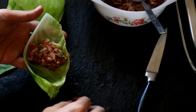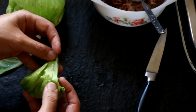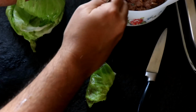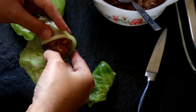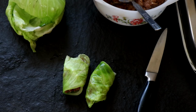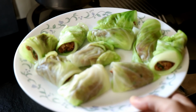So you want to take a little bit of the filling and put it in the center, and then just wrap it like a nice little parcel. It's pretty simple. Take the meat, put it in the leaf, and wrap that pot sticker. And that's how it's done. Pretty simple, eh? And that's it. Our pot stickers are now ready to be cooked, and they already look very delicious.